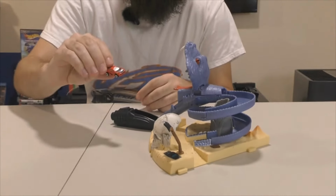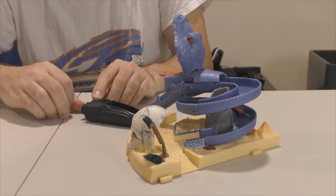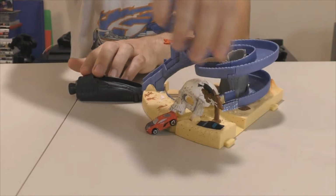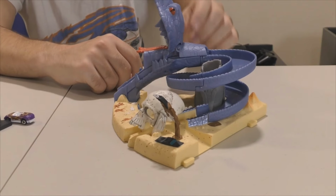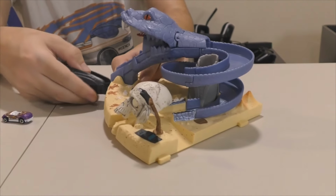We're gonna launch a car through there. We'll just do Showstopper since, you know, we can't put Mega Duty through. And we'll let him out. There it goes.